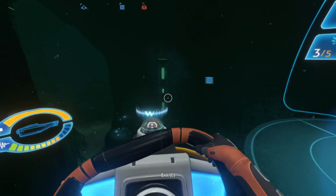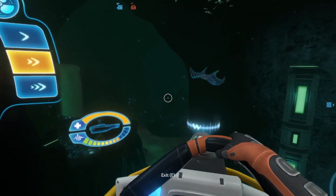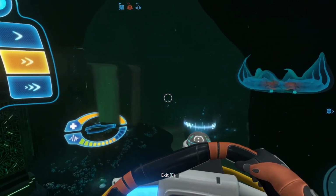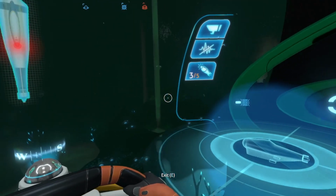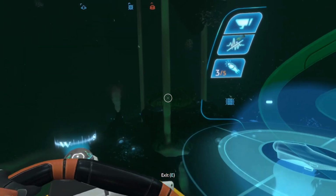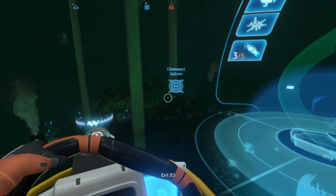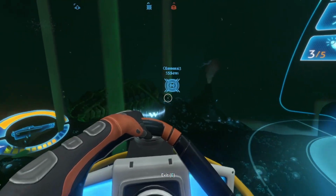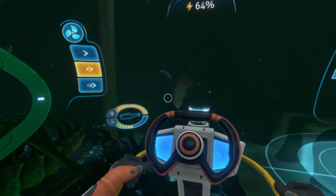And based on what I looked up, I think that means I'm going in the general vicinity of that. Yes! That's it there! I think that's the... is that the Leviathan? One of these will be the Leviathan skeleton that I'm looking for. Heckin' finally!